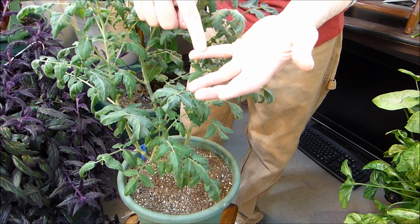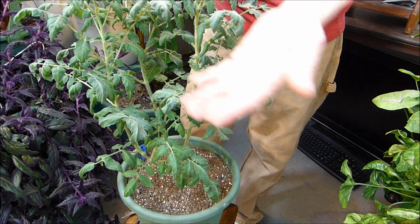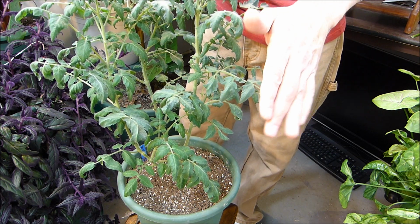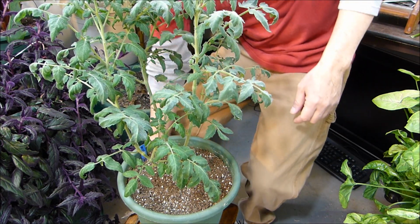Now, this one's good for slicing. It's also perfect for sauce. And that's something that you don't normally do with slicing tomatoes, make sauce. You usually grow paste tomatoes for that. Well, Boxcar Willie is good for all things tomatoes. Slicing, freezing, sauce, dried, anything you want to do, Boxcar Willie is your tomato.